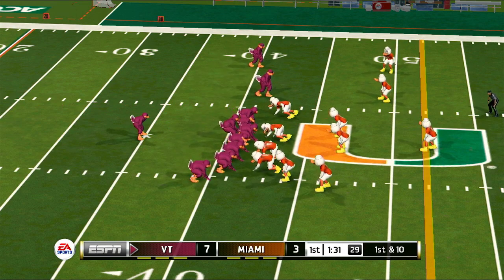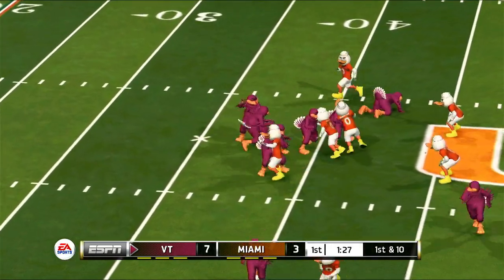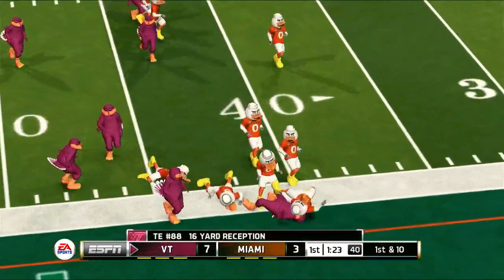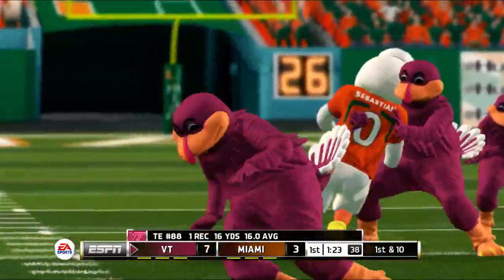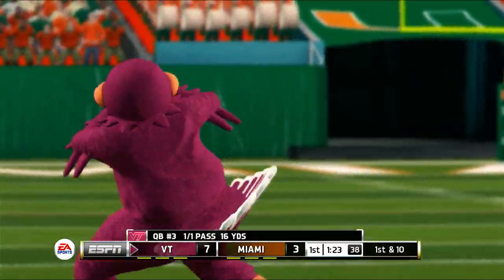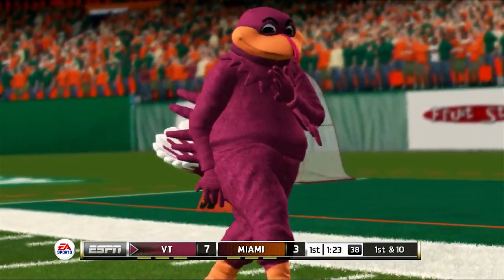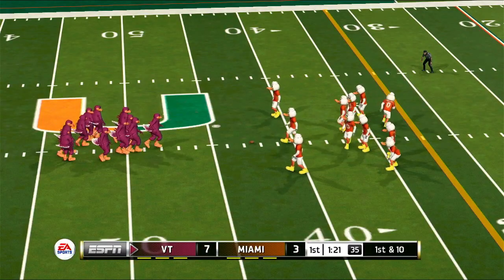Mike is 59. Mike to 59. Check. Alert, Predator. Got a man. Watch out here. And they push him out around the 43-yard line. That's a gain of 15 on the play. First down. From the 43-yard line, first down.